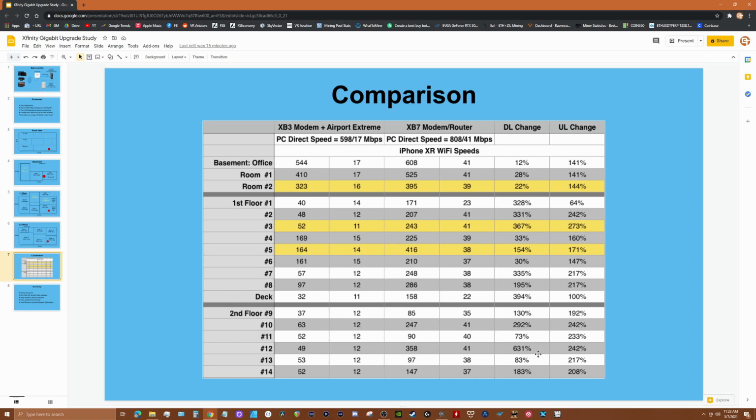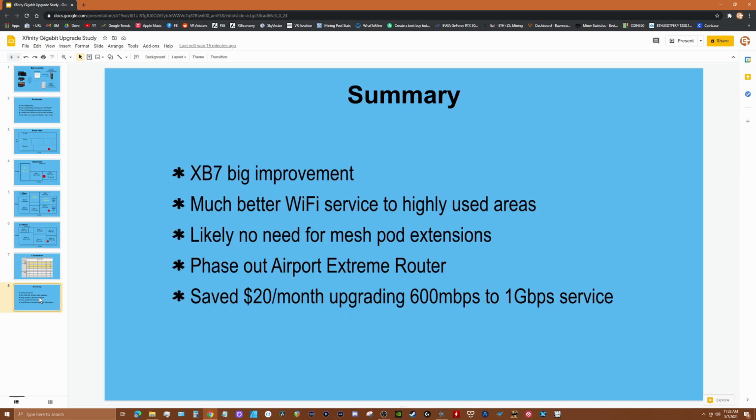Do I really need to extend service to the first or second floor, particularly the second floor, because service is bad up there? But I think the conclusion of that is no. But let's take a look at the summary here. So overall, the XB7 and gigabit service was a major improvement, especially in the Wi-Fi area. It's much better Wi-Fi service to the highly used areas, as well as the areas where I was having troubles, basically solved those problems, right?